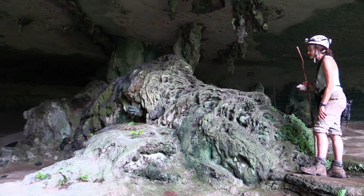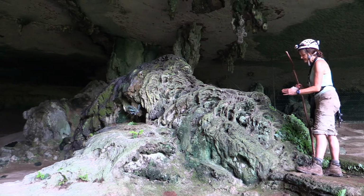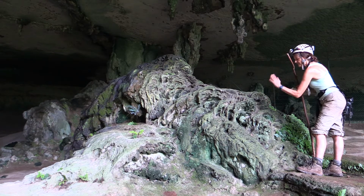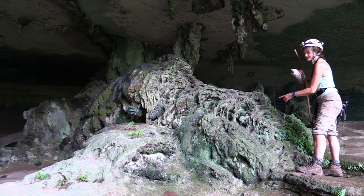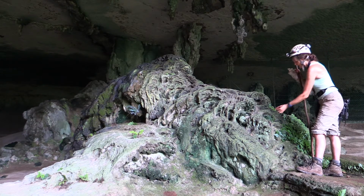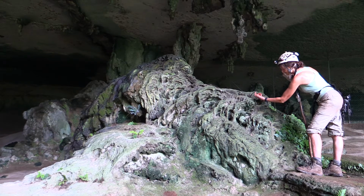Well, this is a larger version of the same thing. The plates here are a little bit different in that they're more vertically oriented rather than flat to the surface. And I actually haven't seen this form anywhere else. I think it's the only one in this cave and the only one I've seen anywhere, where each of these plates grows up vertically.